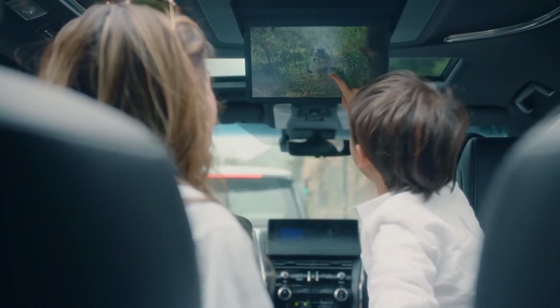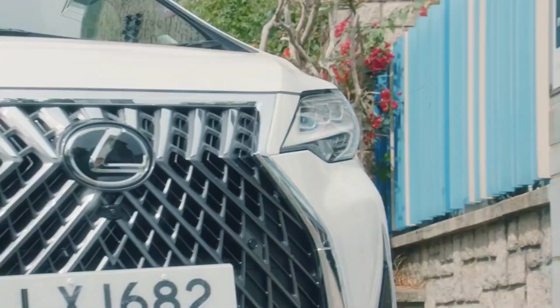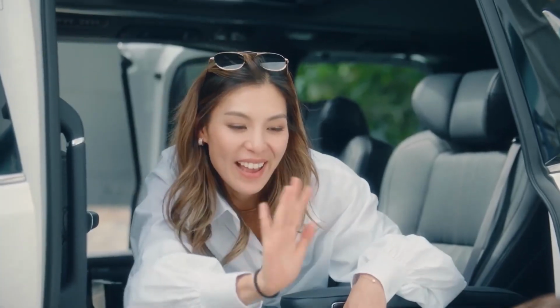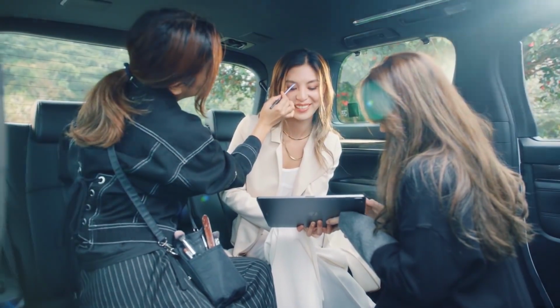So the pricing of the LM is actually quite high, and you'll be totally surprised. Keep in mind that the LM is at the L grade, but then they offer a 300 and 350. And when you look at all those vehicles in North America, the pricing is actually quite reasonable. So let's look at it.